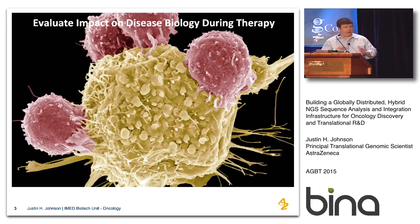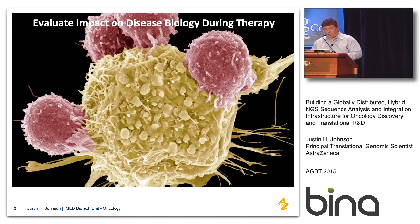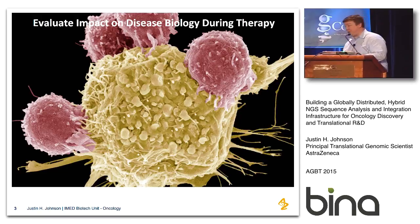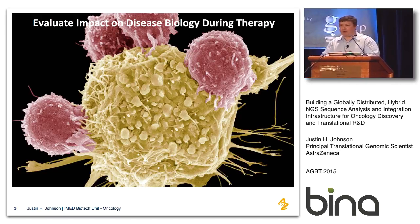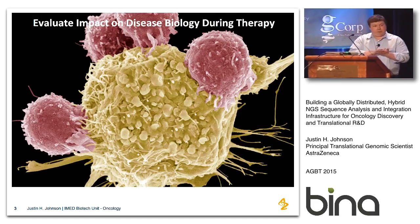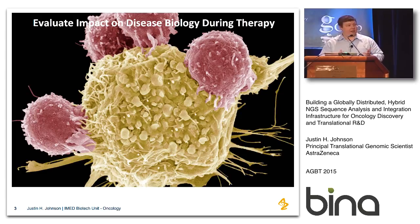So I want to focus on that last aspect, this acquired resistance. This is a technology talk, actually. This is an information technology talk, right? But I want to have a backbone of a scientific story around it to share, to kind of lend credence to the challenge that we have both in translational oncology and those in informatics and others that are trying to support this.